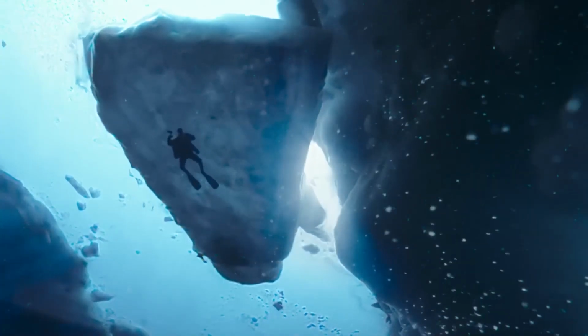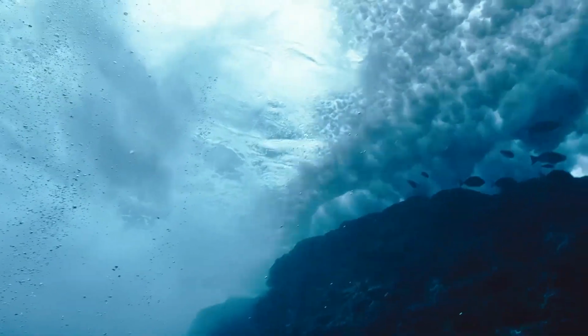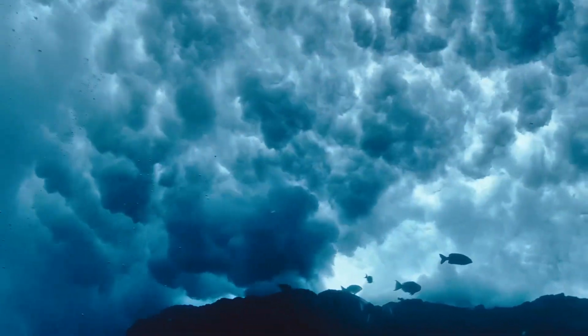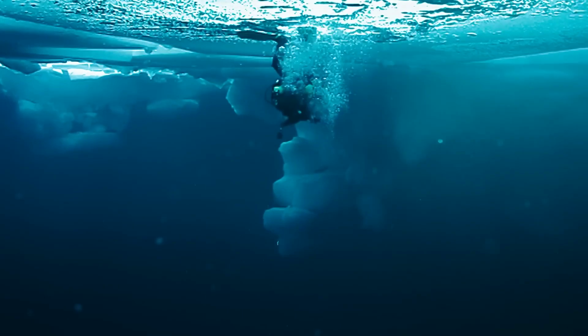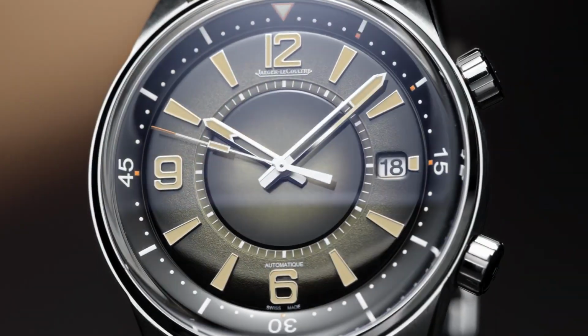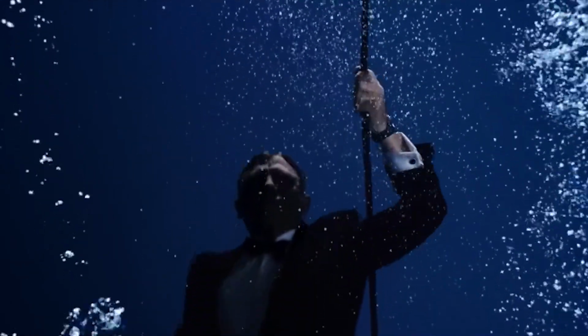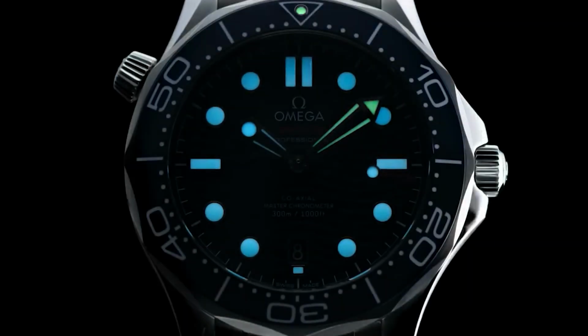Imagine exploring the underwater world, relying on your trusty timepiece to track those precious minutes submerged, ensuring you resurface safely without running out of air or risking decompression. And you know what's the best thing about dive watches? Their fundamental design, despite all the leaps in technology, has stayed remarkably true to its roots, like a classic recipe that stands strong against the test of time.